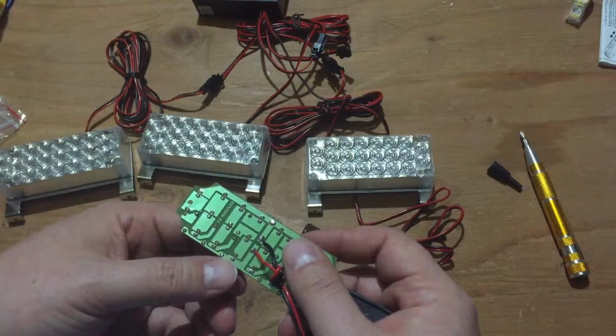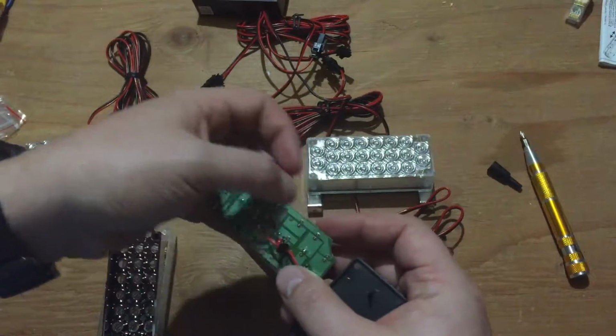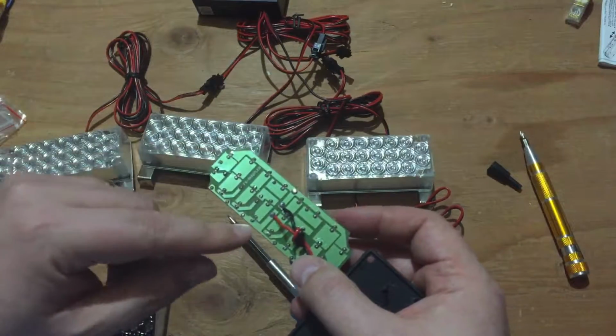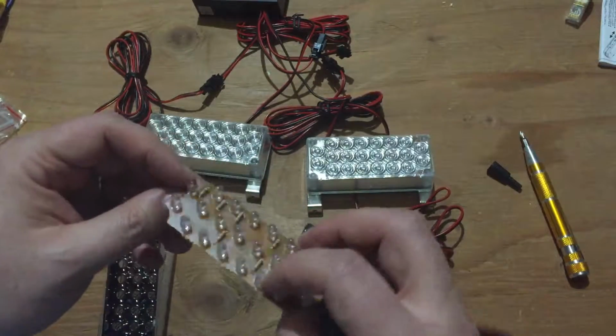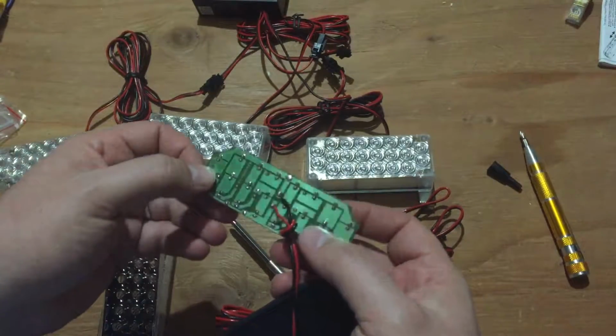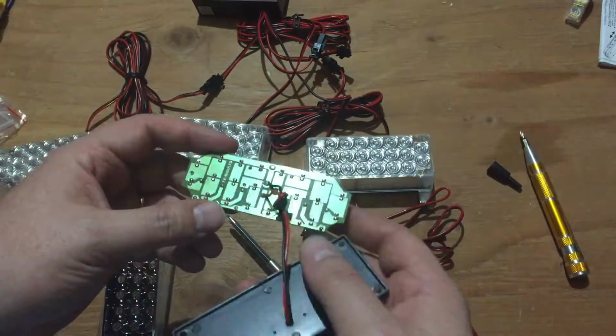So here's your positive rail across the bottom, your negative rail across here, and that's kind of an odd arrangement. I might have to draw this out. One moment.